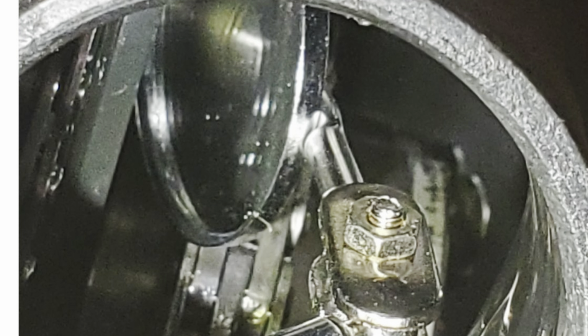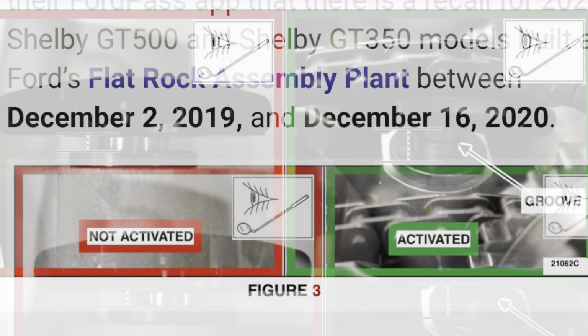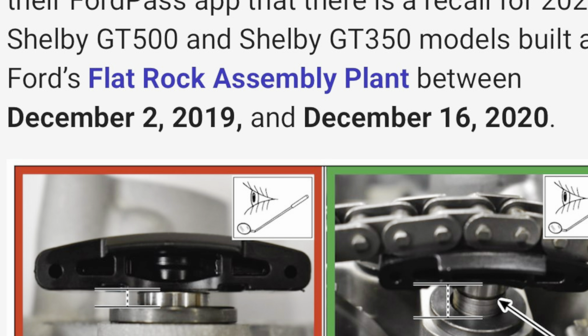And so here you can see how people can get a tool in there and they can look, maybe a mirror or something, and they can see if the tensioner is activated or not activated. And so there's a little diagram where it shows what the tensioner should look like. And you can also see here that it actually shows that it affected GT350s and 500s built between December 2nd, 2019 to December 16th, 2020. So his car was in that range.